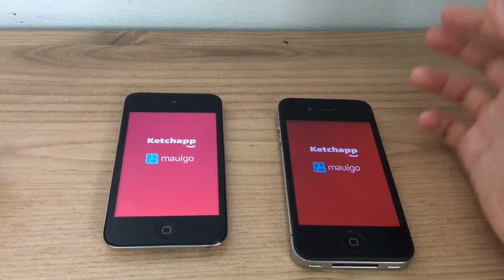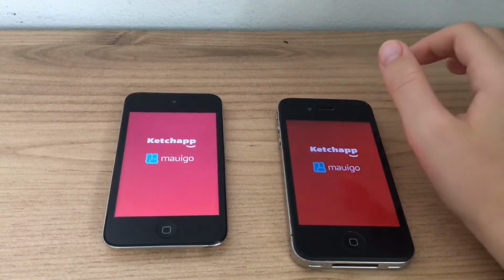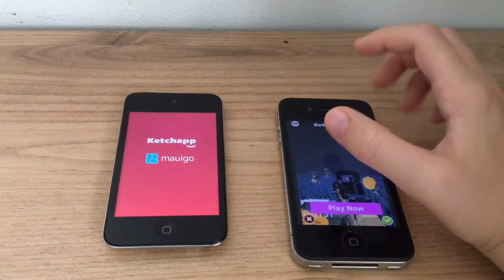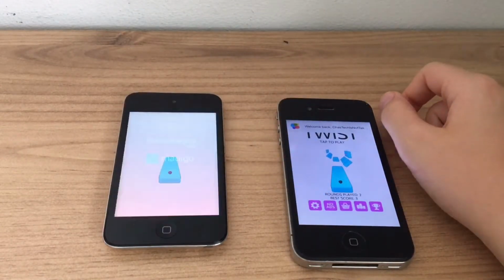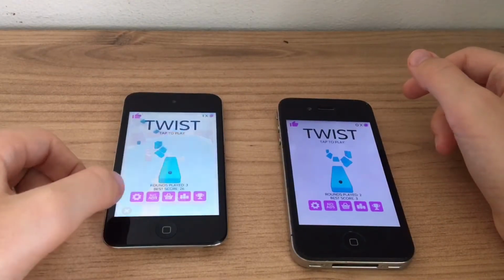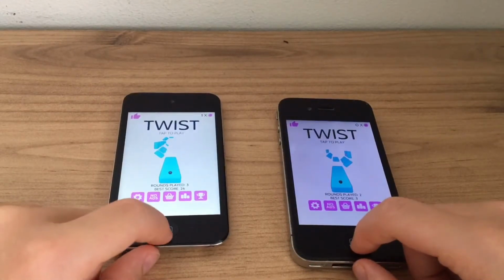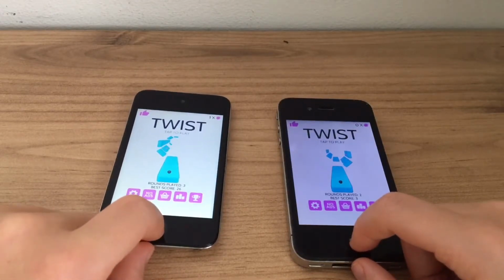Alright, it does take a while to load on both devices because they've obviously got an old processor. Alright, this loaded on the iPhone 4 faster. And the iPod is still loading, a bit like with Spotify. Alright, finally it's loaded on both. I'm not going to bother playing any of it because it's going to be quite hard to play it at the same time on two different devices.